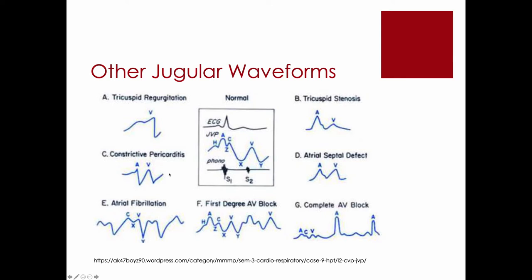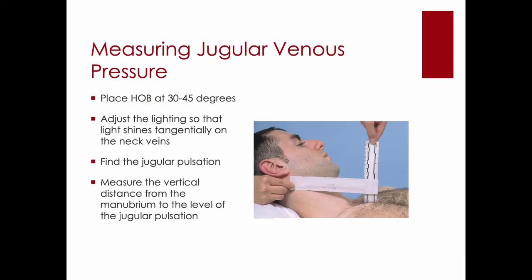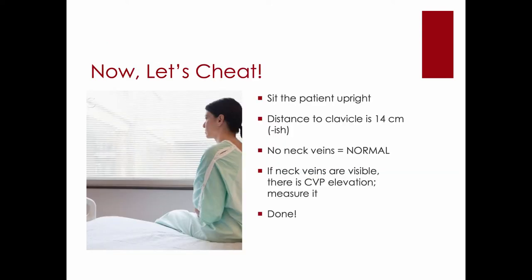So there's all sorts of great information that you can get from these jugular waveforms, but I'll be happy if you can just measure how high they are. So here's how you do that. And this is the way my old professor, Dr. Bates told me how to do it. I was supposed to put the head of the bed at 30 to 45 degrees, put on some light jazz music, dim the lights, pour some wine. Like, it was this whole milieu that you're supposed to create so that you can get the lighting right, so you can see the pulsations in the neck and yada, yada, yada. Big pain in the neck, right? Just a huge amount of work to get this information. So let's just jump to this information.